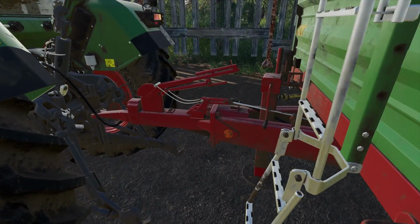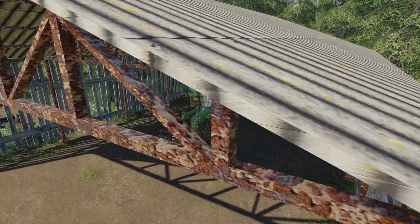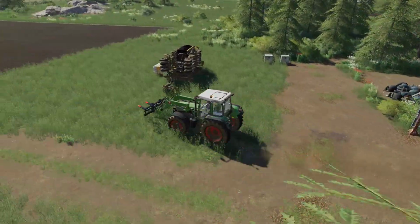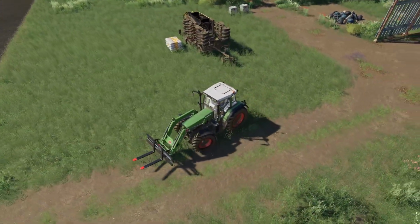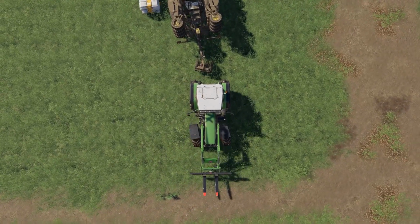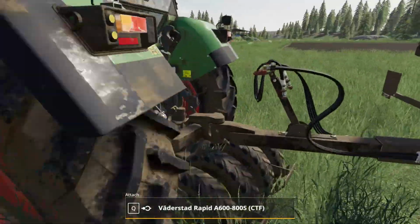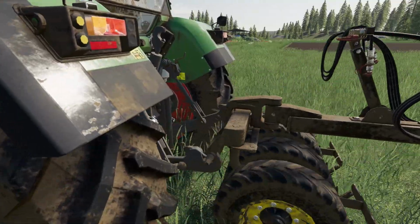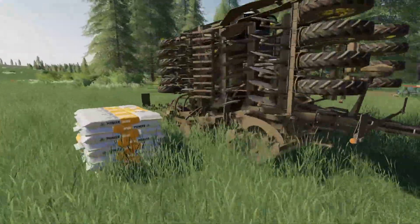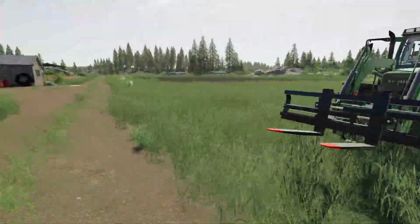Alright, let's go ahead and drop that down. Let's go ahead and grab our seed drill. And now I just need to place the bags into the seed drill. Be helpful if I... Oh, it already is open. That shouldn't take me too long then.